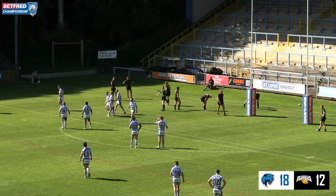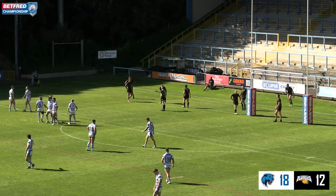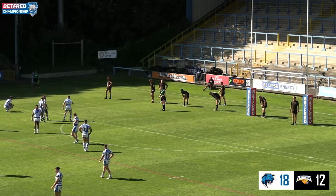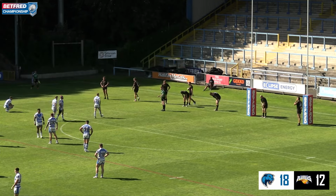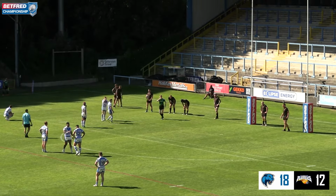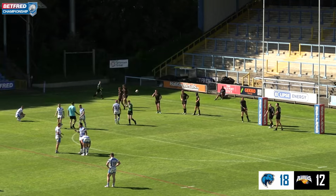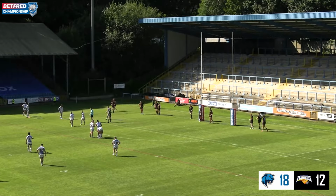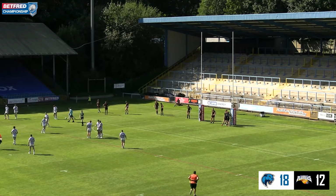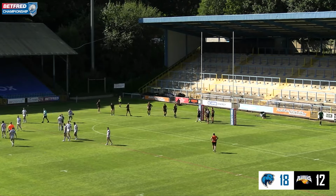Now do Halifax go for 2 just to make it 2 scores, or do they carry on with the 2 men advantage that they have? The calls come from the sideline to go for 2. And that's exactly what they're doing there. Give him a rest. Keep him working. They'll take 2 scores up, 18 points to 12. 20 points to 12, it takes us 2 scores up.